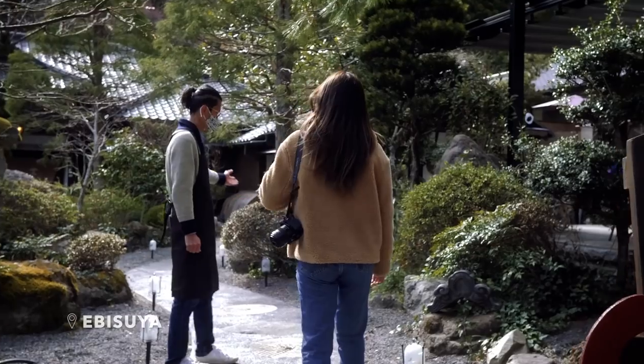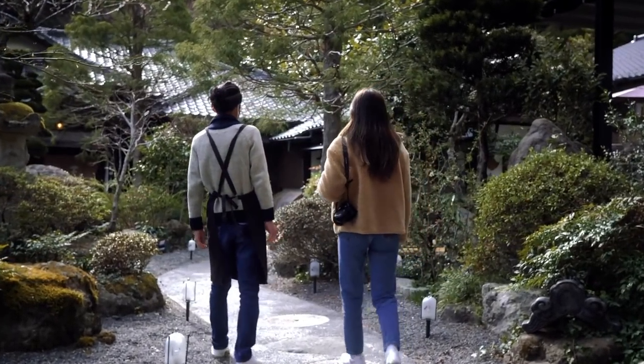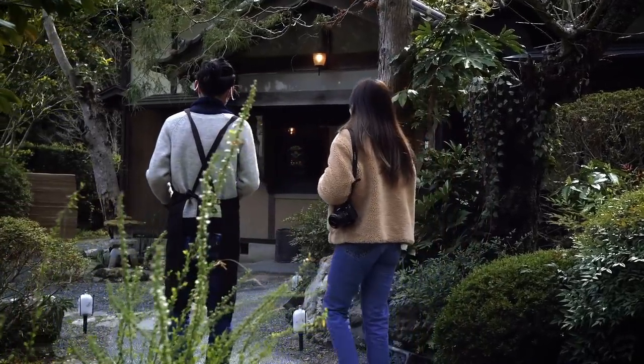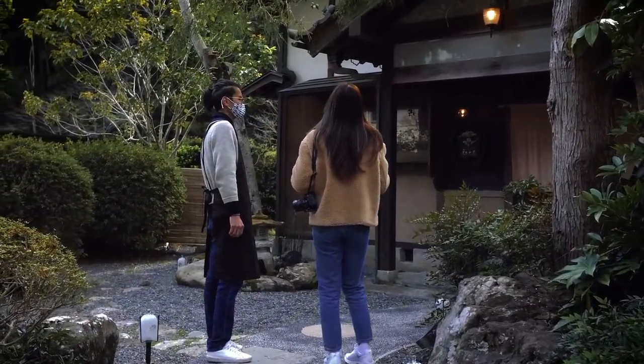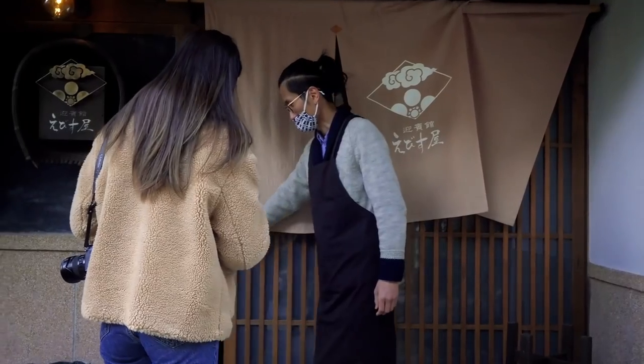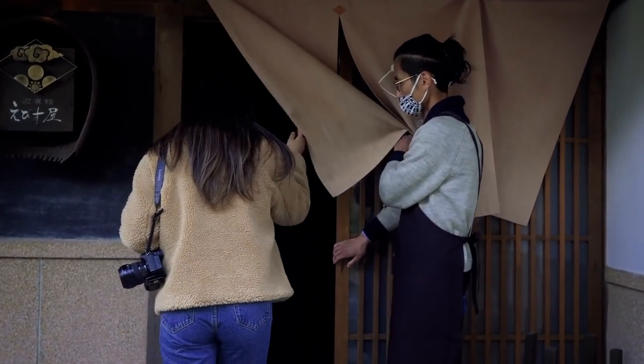The 2-day experience started at this beautiful traditional house where the staff welcomed me, showed me around the house, and told me more about the area. If you can't speak Japanese, they'll get an English interpreter on the day.